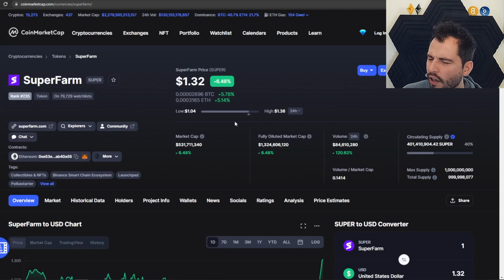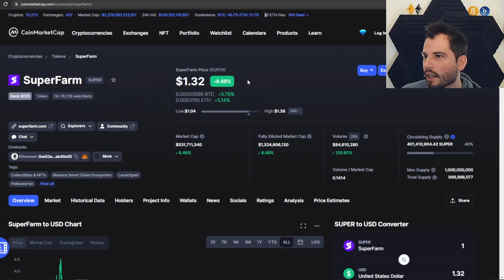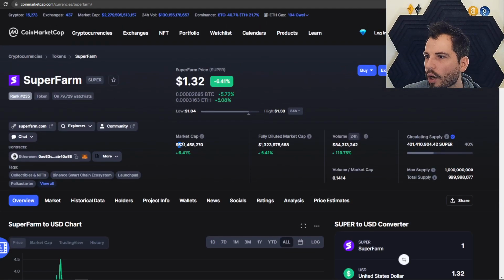Remember, NFTs are a big deal. Coinbase's NFT platform it's supposed to be launching by the end of the year. So let's see if that actually happens. Price action of superfarm is up 7% today. Not really up that much. Not really doing that well. But guys, it does have a higher market cap than the rest.